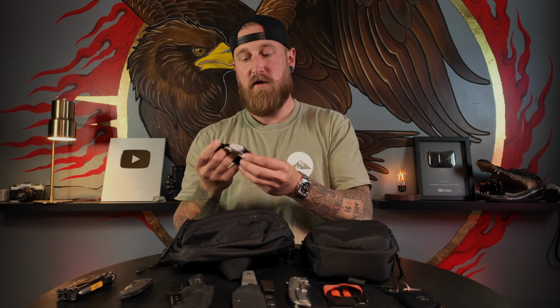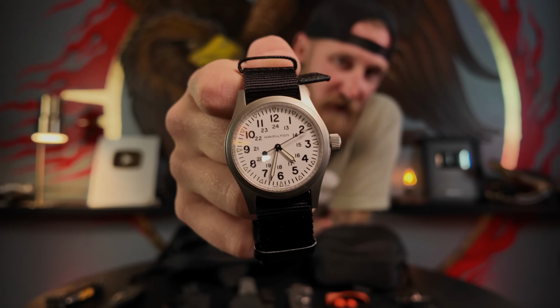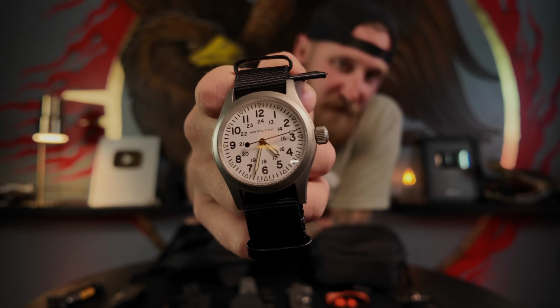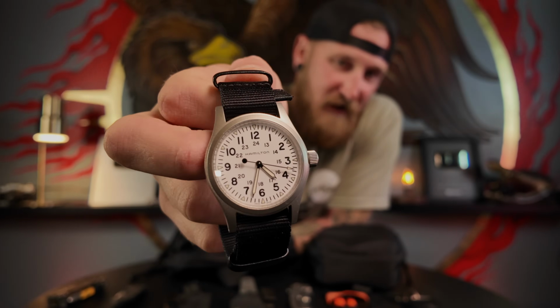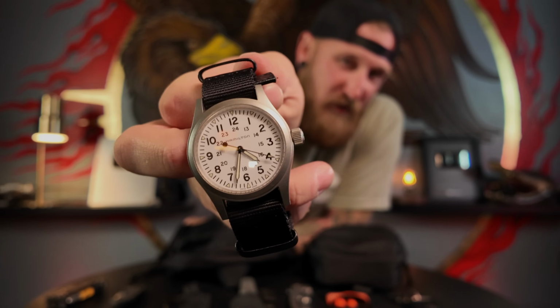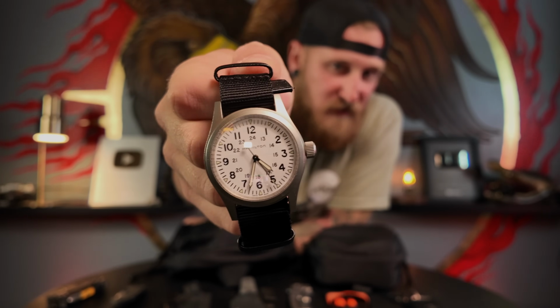They don't break the bank for the most part, and I really want to make a full video on this watch. Really cool history, something that hits home to me, but this one in particular is probably one of the newest versions of their khaki field watch. There's a lot of reasons why I went with this specific watch, mainly for the lume. I don't like the older faded looking lume, that brownish tan orangey type of lume that they put on there. So this is just traditional glow in the dark colors on here.